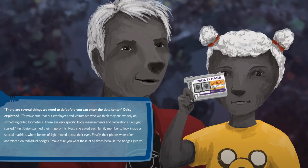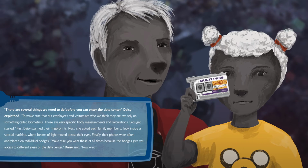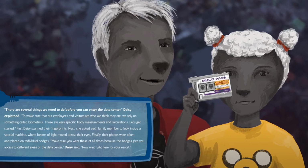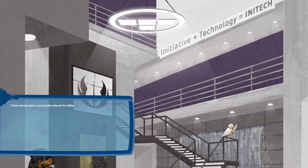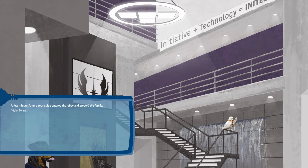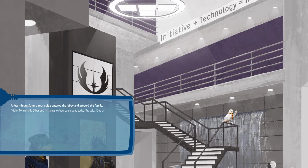"Make sure you wear these at all times because the badges give you access to different areas of the data center," Daisy said. "Now wait right here for your escort." A few minutes later, a tour guide entered the lobby and greeted the family. "Hello, my name is Oliver, and I'm going to show you around today," he said.